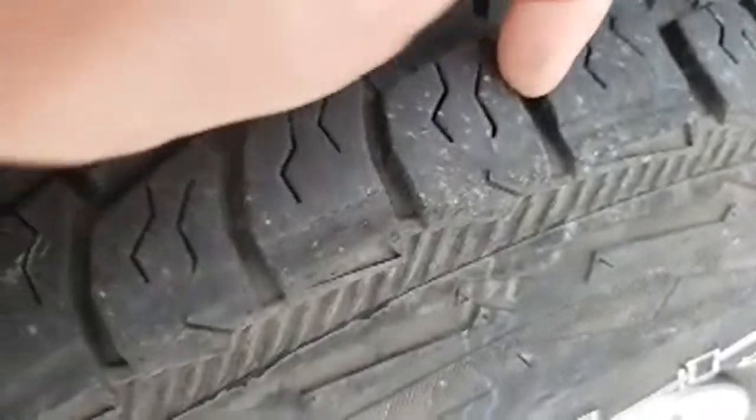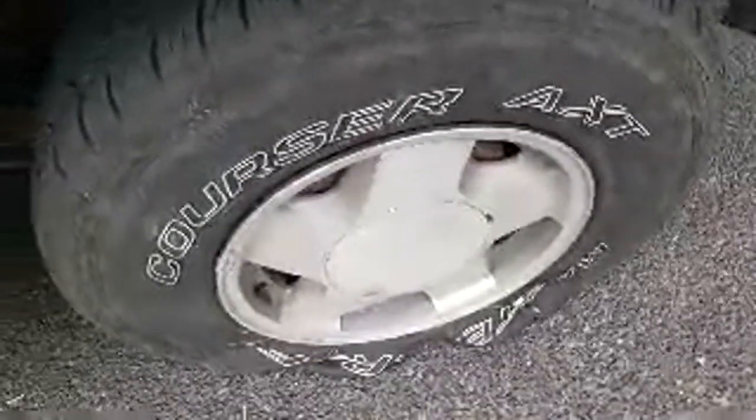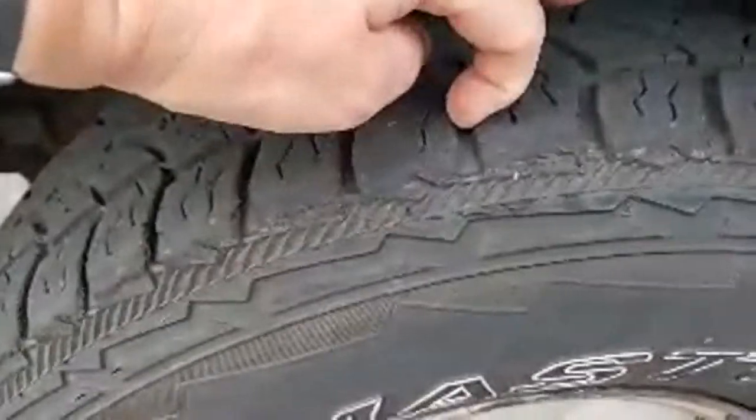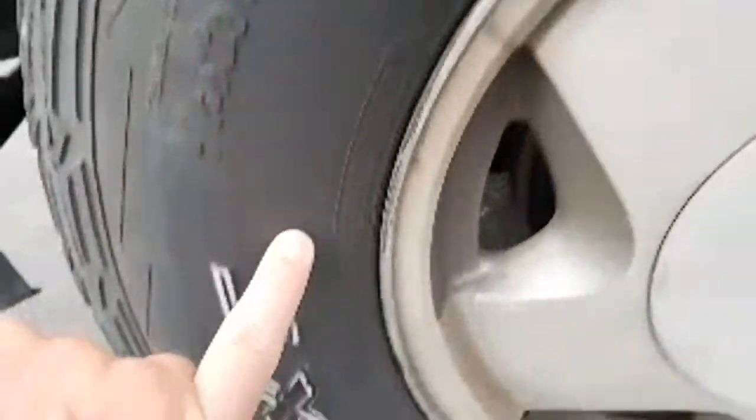The tires themselves are still very pliable, and oddly enough, they still have quite a bit of meat left on them. So my plan for right now, honestly, is just to have the spare put on here. If the spare is in decent shape, then I'll just use that till I get back home and just get one new tire, because as you can see, the other tires here have really decent tread on them. And as you can see, there is no dry rot at all on these tires.